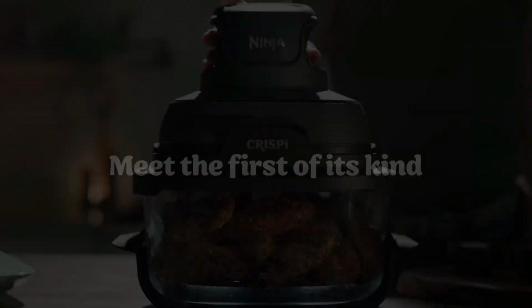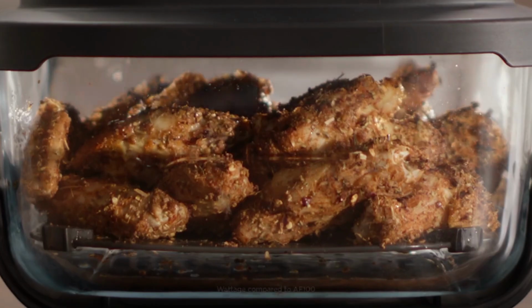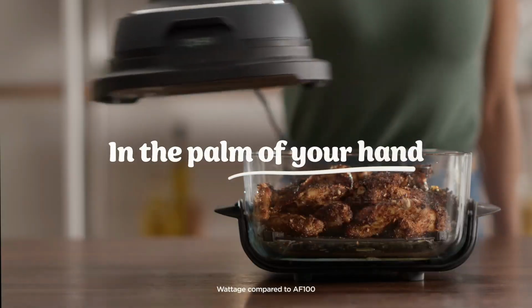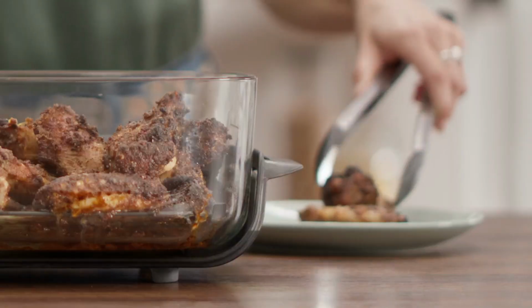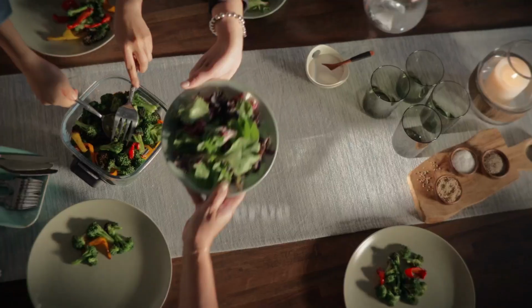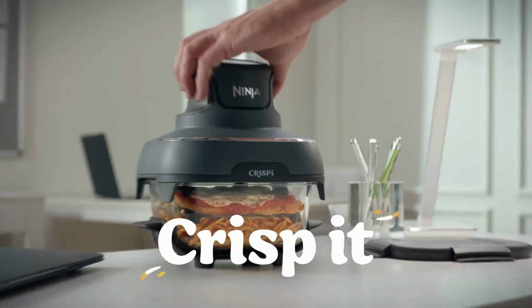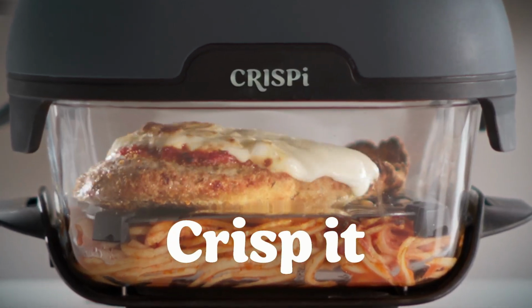Clean crisp glassware is designed for non-toxic cooking and storing. 4-in-1 functionality. Max Crisp, Bake, Air Fry, Recrisp. Fixed heat protection. Permanently fixed heat-safe feet so you can safely set it on granite, laminate, quartz, butcher block, and marble. Leak-proof lids. Snap-lock lids ensure your meal won't spill on the go.